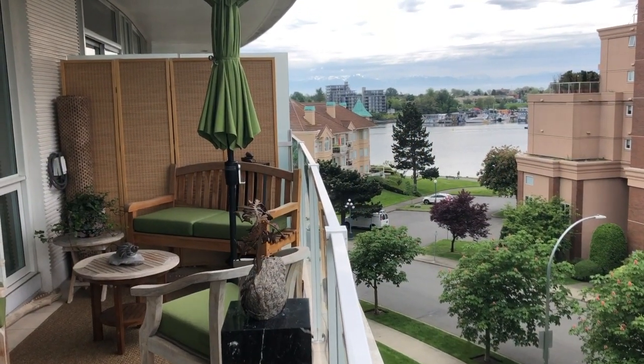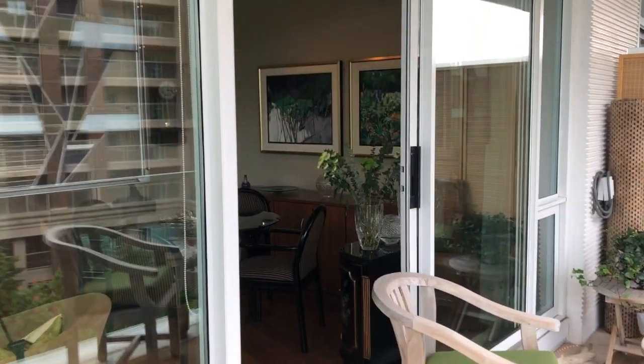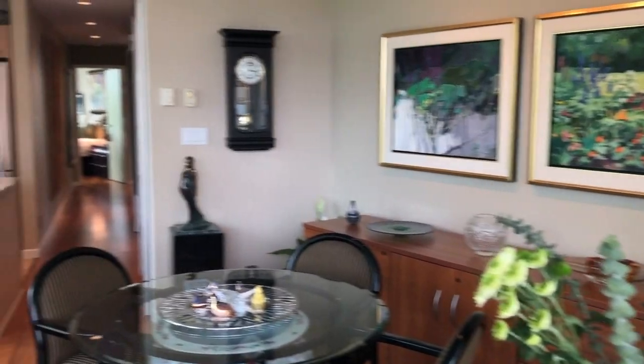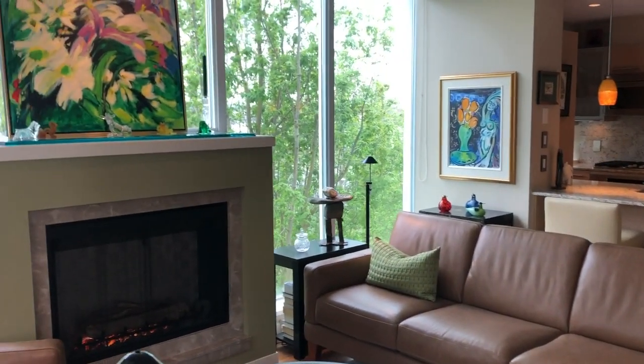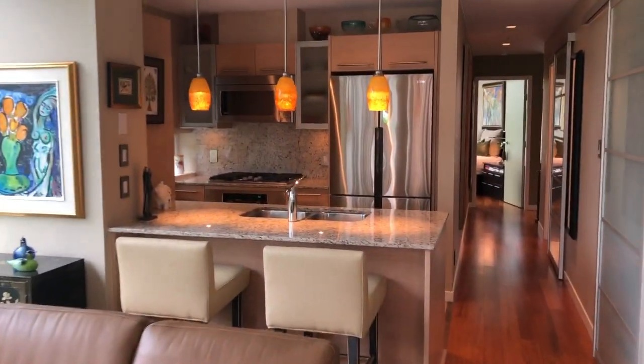Come on inside and I'll show you more. It's not only the spectacular water view from the oversized balcony that makes this home so special, but what we find inside. Over the past 2 years, the owners have lovingly upgraded the suite, spending over $80,000 bringing this impeccably maintained home to its absolute best.